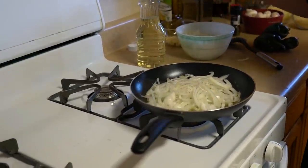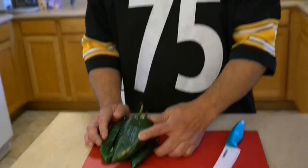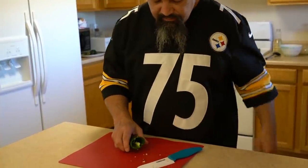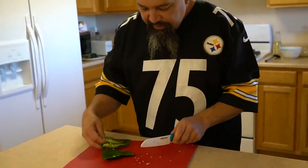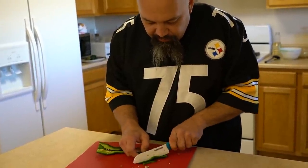Now let's get to our peppers. So just like the onions, we want to get these peppers cut nice and thin. Take your top off, remove your core, cut it in half, and get the slice in. Now remember, we want to do this nice and thin. Take your time, you're not in a hurry. You want it to be really thin.